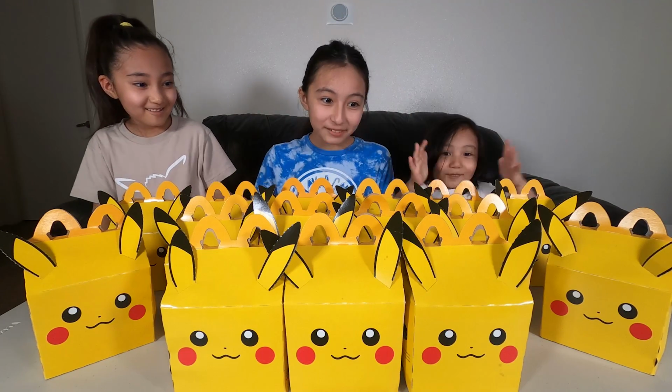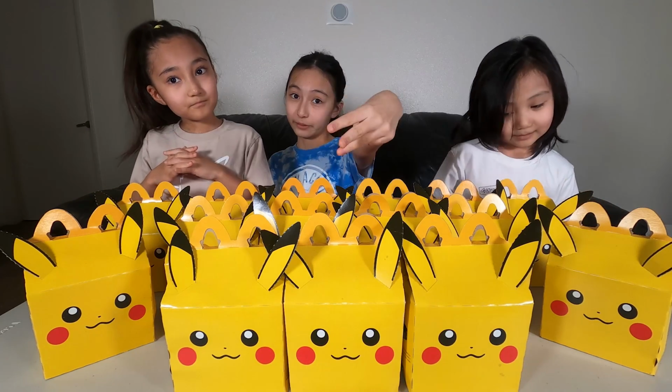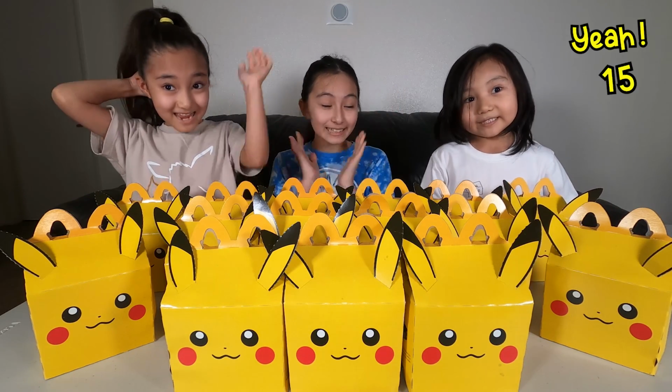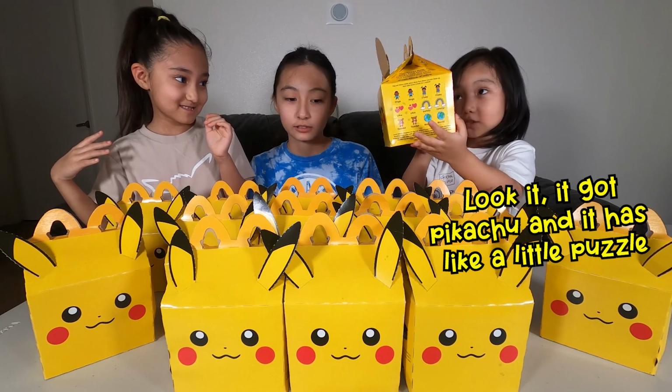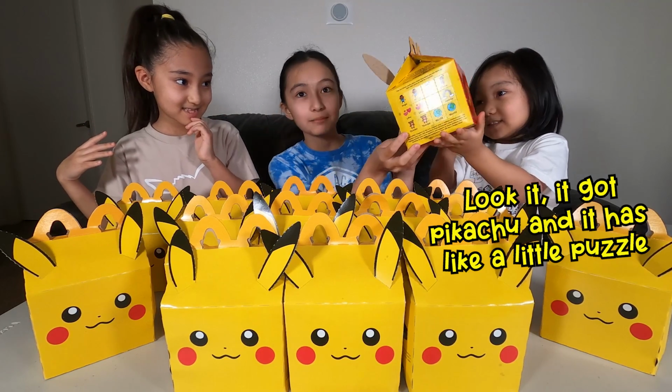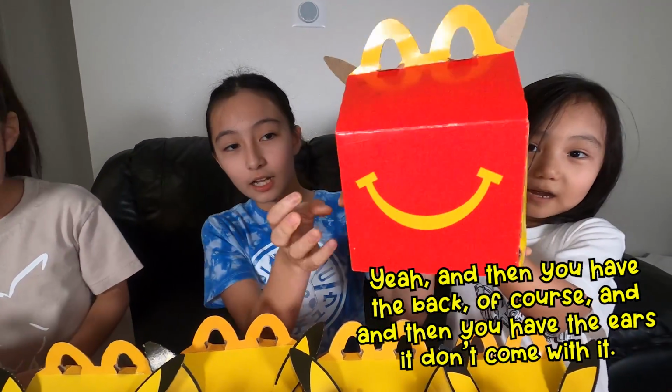Okay, so here we have a whole bunch of Pikachu Happy Meals. We didn't just get three, we got 15. Yay! Look, it has Pikachu, and it has like a little puzzle. And no, this is like a matching game. And then you have the back, of course. And then you have the ears.